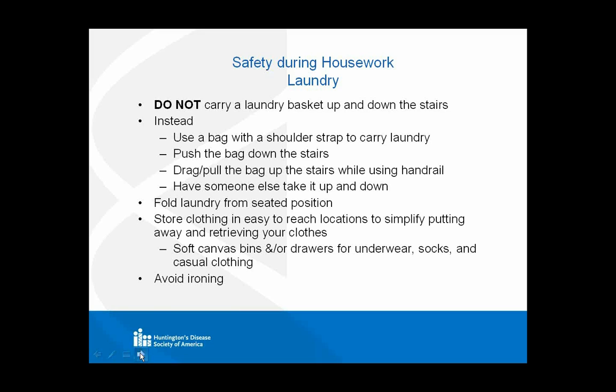Speaking of clothing, doing laundry is another task that can be adjusted to be easier and safer. Anyone who has difficulty with balance should never carry a laundry basket up and down stairs. Instead, use a bag with a shoulder strap so the hands are available to hold the rails when going upstairs, and then just push the bag down the stairs to get it down. Of course, another alternative is to just leave the laundry bag at the bottom of the steps until someone else can carry it up. When folding laundry, do it from sitting down.